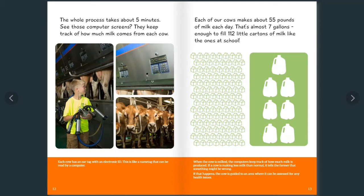See those computer screens? They keep track of how much milk comes from each cow. Each of our cows makes about 55 pounds of milk each day. That's almost 7 gallons, enough to fill 112 little cartons of milk, like the ones at school. Each cow has an ear tag with an electronic ID. This is like a name tag that can be read by a computer. When the cow is milked, the computers keep track of how much milk is produced. If a cow is making less milk than normal, it tells the farmer that something might be wrong. If that happens, the cow is guided to an area where it can be assessed for any health issues.